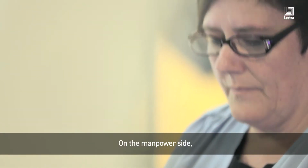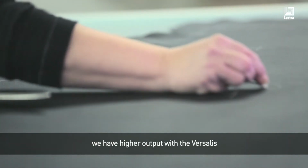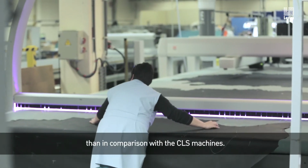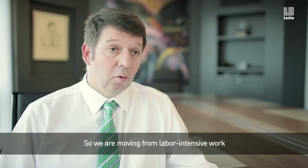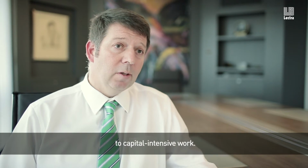On the manpower side, we see that with the same personnel, we have a higher output with the Versalis in comparison with the CLS machines. So we are moving from labor-intensive work to capital-intensive work.